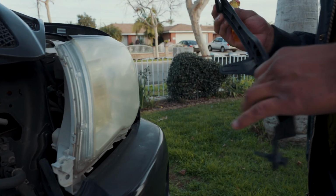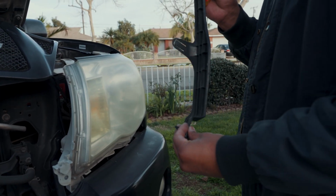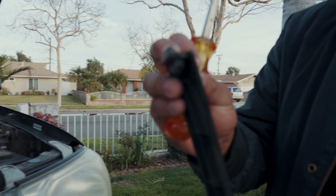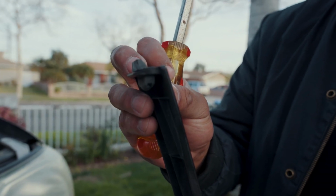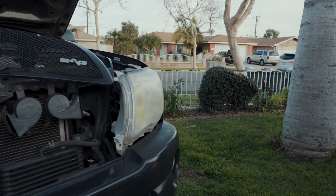Something went flying, I think. Did it break? I heard something, like a rock or I don't know. A clip. Oh, it did break. So now it can't clip? Yeah, it'll clip. It's just, these parts are old. It's an 07. I'm gonna be careful.